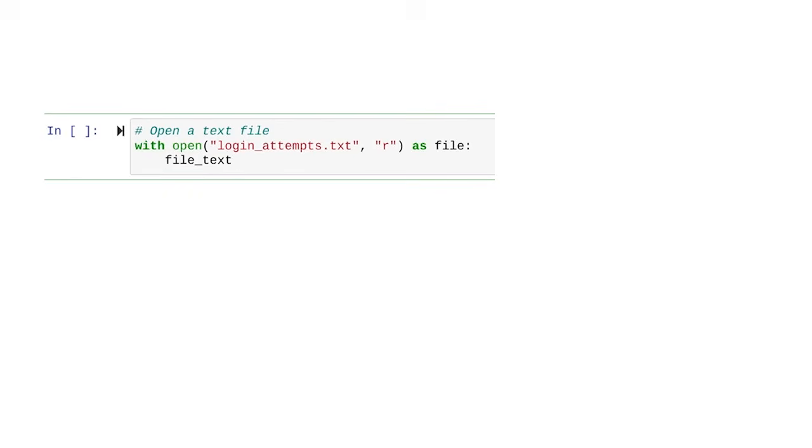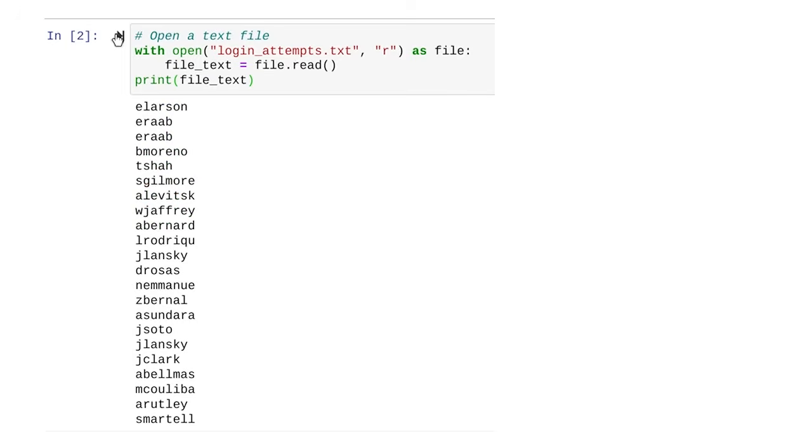Inside of the statement, we're going to use the read function to turn our file into a string and store that inside a new variable. This new variable can be used outside of the with statement. So let's exit the with statement by removing the indentation and print the variable. Perfect. The string from the text prints out.